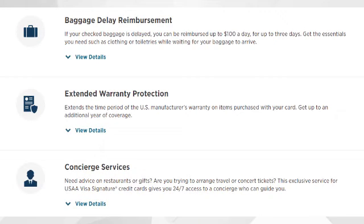You'll also be receiving baggage delay reimbursement coverage. With this, you can be reimbursed up to $100 a day for up to 3 days, so it's going to be $300 in total. And then finally, you're also going to be receiving extended warranty protection. With this, it is going to extend the time period of the U.S. manufacturer's warranty on items purchased with this credit card. It is going to give you 1 more year of coverage, so it can give you up to 4 years in total.